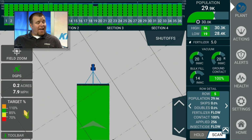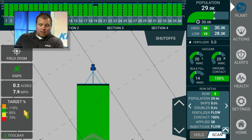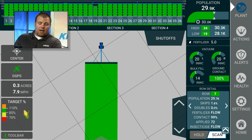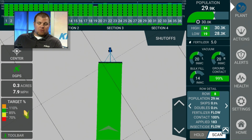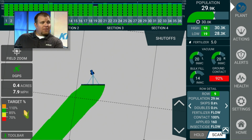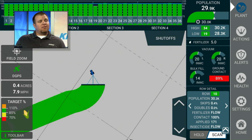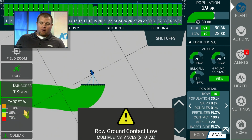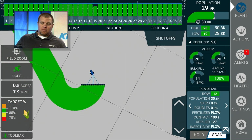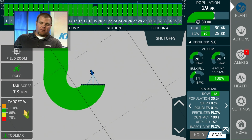Of course, this is a tablet-based interface. So just like your smartphone or tablet, if you use one finger, you can move the map around. Of course, with two fingers, we pinch and zoom. And of course, we can center that icon back in there. If we work around the top edges of the display, you can see at the very top we have all of our bar graph information to see anything from population, singulation, ground contact, etc.